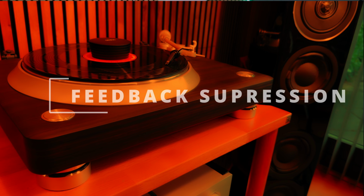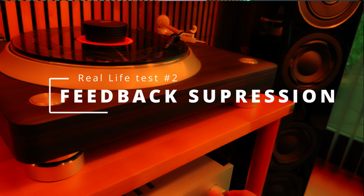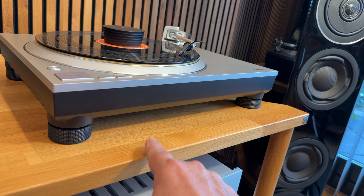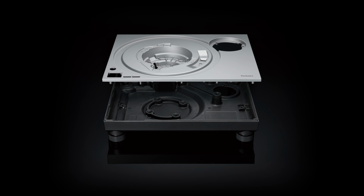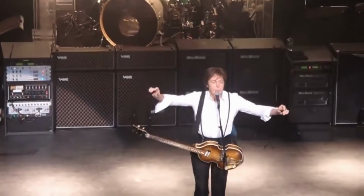So let's test, compare and find out, leading us to challenge number 2, feedback suppression. A turntable can pick up vibration and sound. In fact, it actually behaves much like a microphone. Here, for example, when gaining one of my recordings quite a bit, you can actually hear my voice being picked up. Now, imagine how it can also pick up sound from your speakers along with any vibration. If this is not efficiently suppressed, you can end up with a feedback loop, just like a microphone being too close to the speakers.